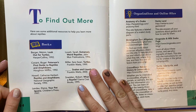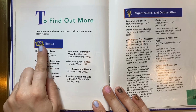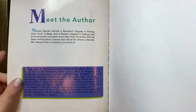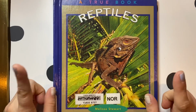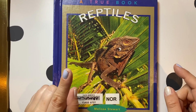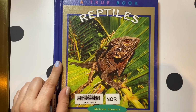The end. So, remember I told you that you can find out more about reptiles using more than one source. You can look at books. You can look at some websites that you have over here. And so that's the end for this book. You can go back and watch it again if you want to, or you can now go on Epic or on your Kindle or in your own library and see if you have any more nonfiction books about reptiles.